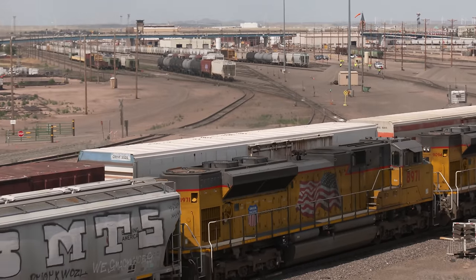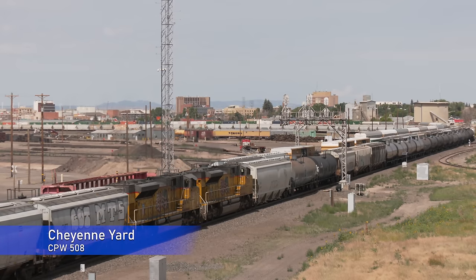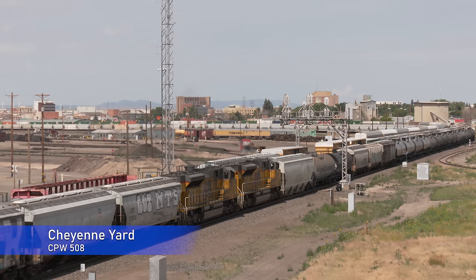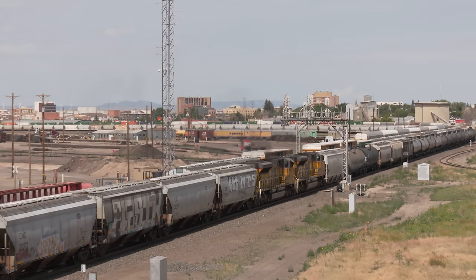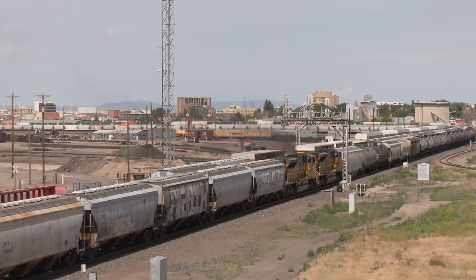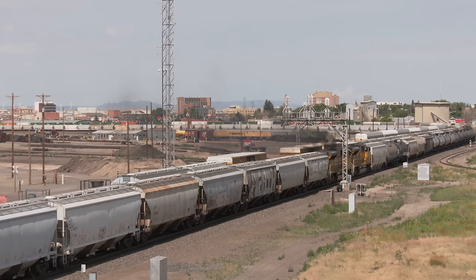Part of Union Pacific's North Platte area, Cheyenne marks a crew change point between the Laramie Subdivision, tackling Sherman Hill to the west, the Greeley Subdivision, heading south along the Front Range between Denver, Colorado and Spear, Wyoming, and the Sidney Subdivision, running east to North Platte, Nebraska.